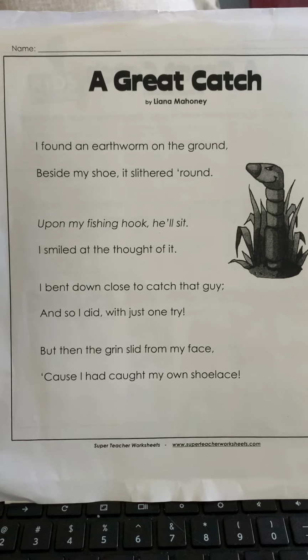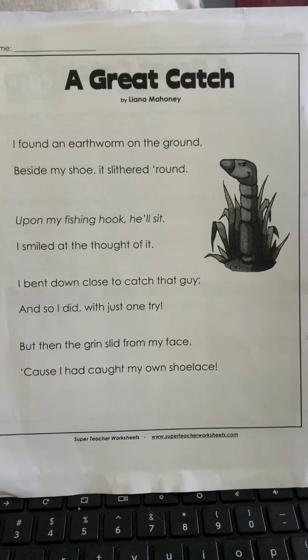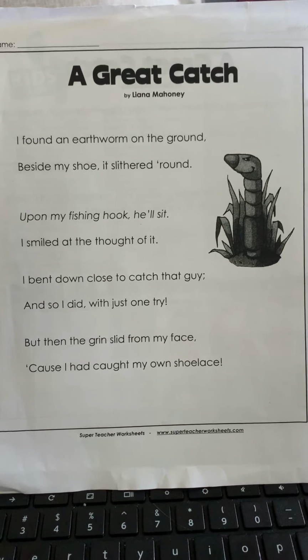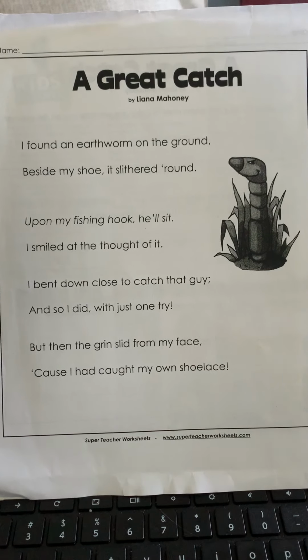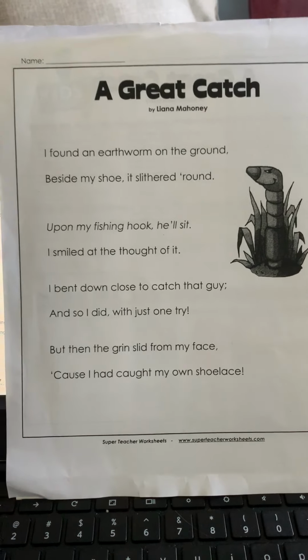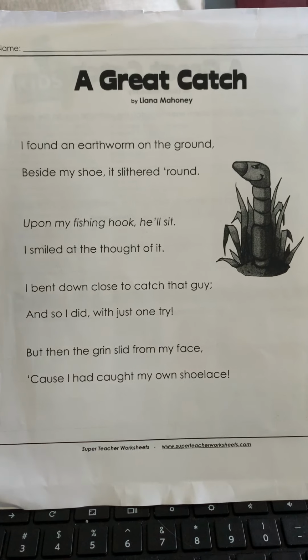Hey guys, so here is another piece of writing that we're going to read. When you look at this, what do you think of? What is this called? That's right, it's called a poem. So when you see a poem, you see a title, just like on a story. Title of this poem is A Great Catch.